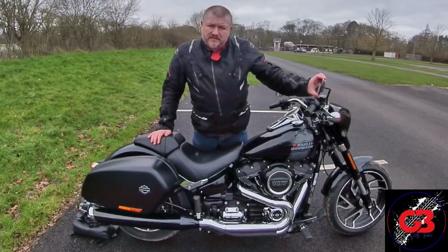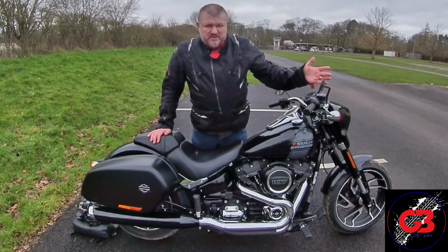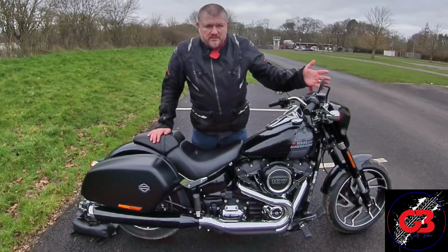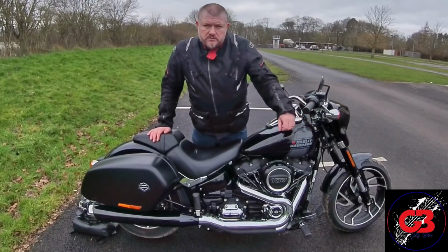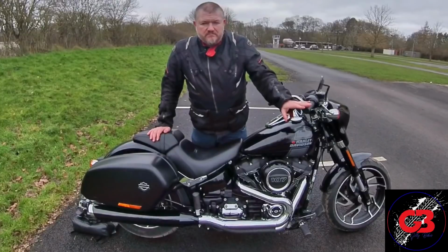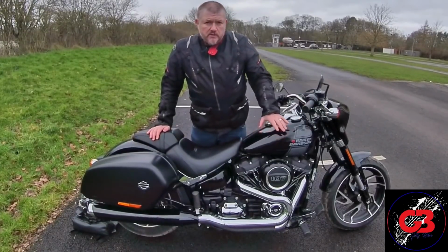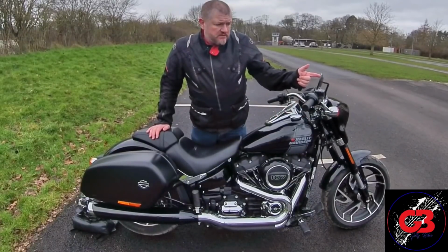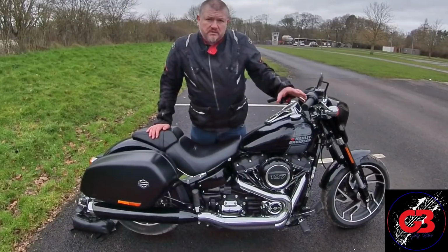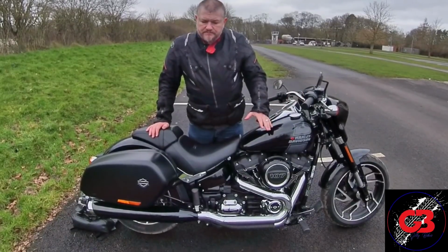Not a massive fan of these wing mirrors. I don't think they're particularly well styled when you see some of the other Harleys that have got the bar end mirrors, and they fit the look of the bike a bit more. So for me, this is a standard bike, but if I was to buy this myself, I would probably change the mirrors for something a bit more fitting for this kind of style bike.